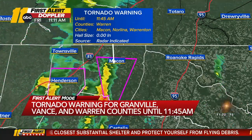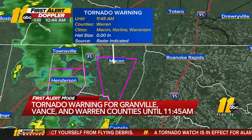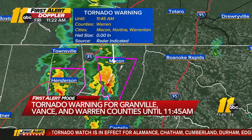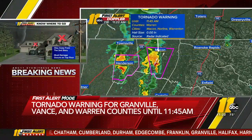The one near Henderson and Townsville is tracking north, but once this cell tracks out of Townsville, it's moving into Mecklenburg County. So those of you in Mecklenburg County, heads up for you. You have to keep an eye on this one with us too, because this one is moving to the north at 30 miles per hour.